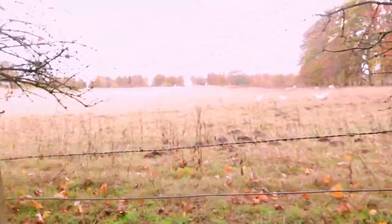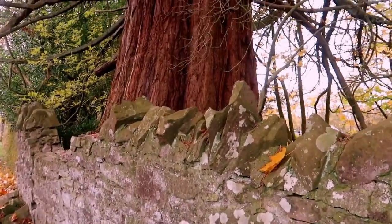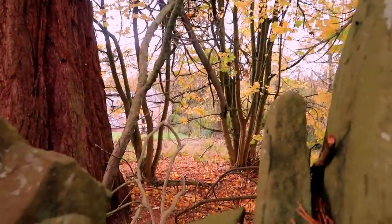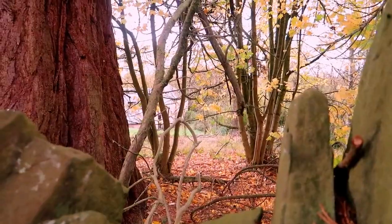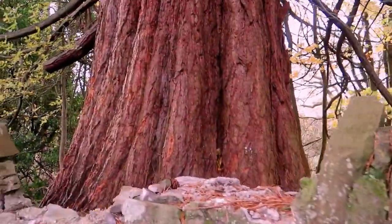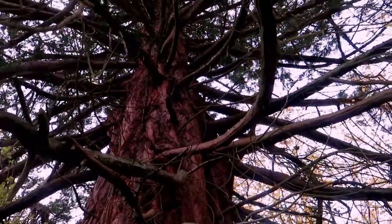Sheep in the field. There you are. This is next to my adorable cottage as well, that I would love to have. I don't think it's for sale though. I don't think it will ever be for sale at the moment. But there's the giant.